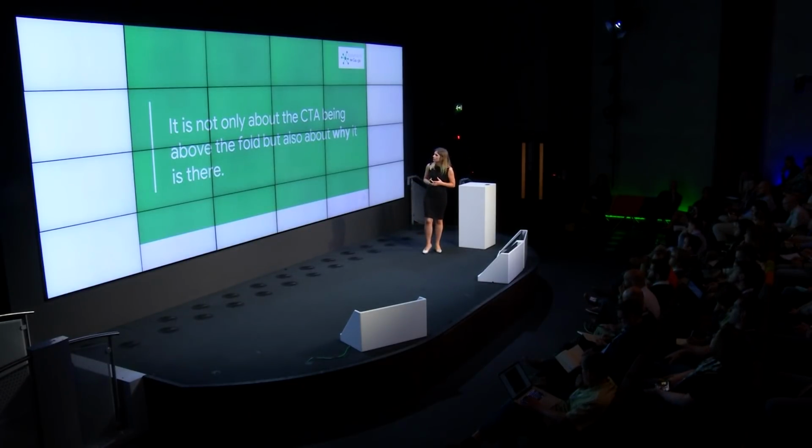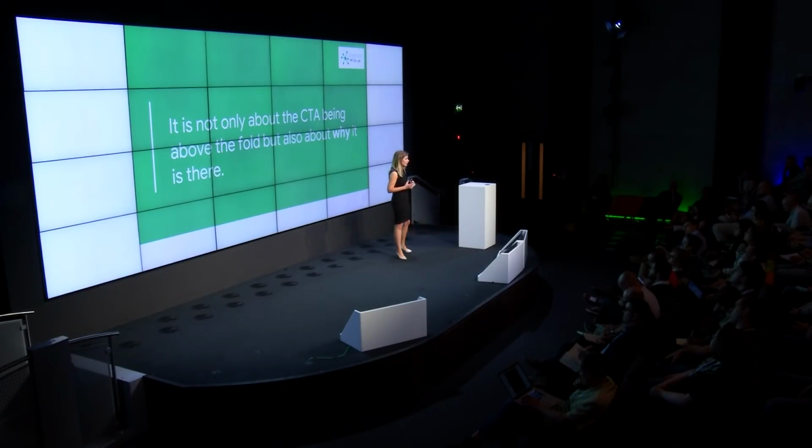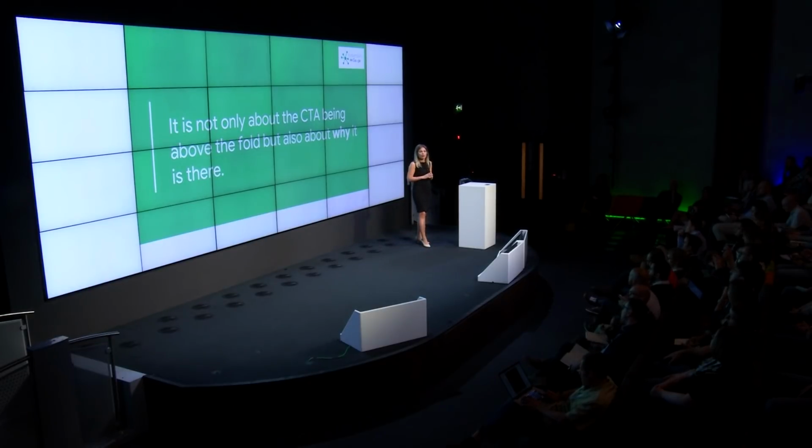It's not only about the call to action being there above the fold, but also about why it is there. Go into Google Analytics, understand what those key call to actions are that drive most of your revenue, what the most important call to actions for your users are, and use design to highlight them, to put an emphasis on them. The last one, it's actually not the last one, but the next one is the visuals.